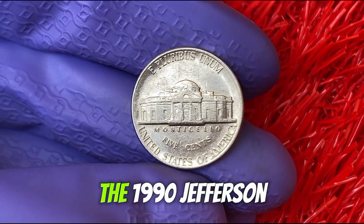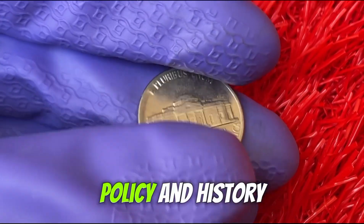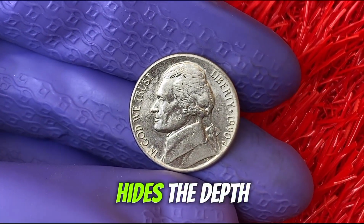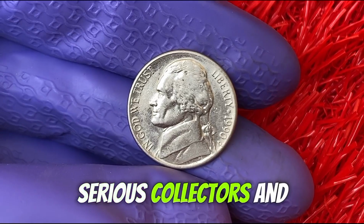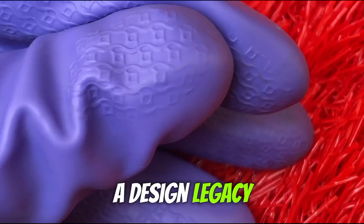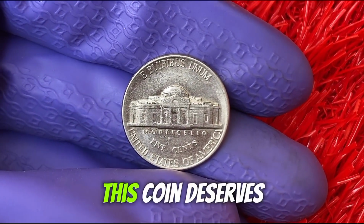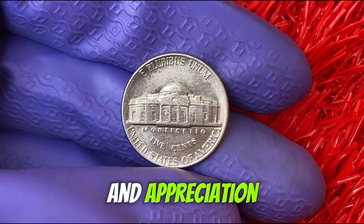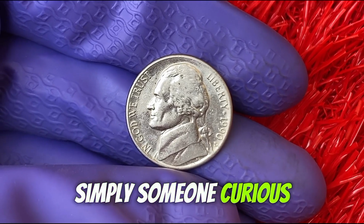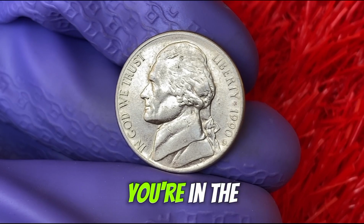In conclusion, the 1990 Jefferson Nickel encapsulates decades of American coin design, policy, and history, and its widespread presence in circulation hides the depth of detail that serious collectors and historians can uncover, from minting processes to design legacy, from grading nuances to the cultural backdrop of 1990. This coin deserves a full examination and appreciation. So if you are a collector, a historian, or simply someone curious about how much meaning and story can be packed into a small 5-cent piece, you're in the right place.